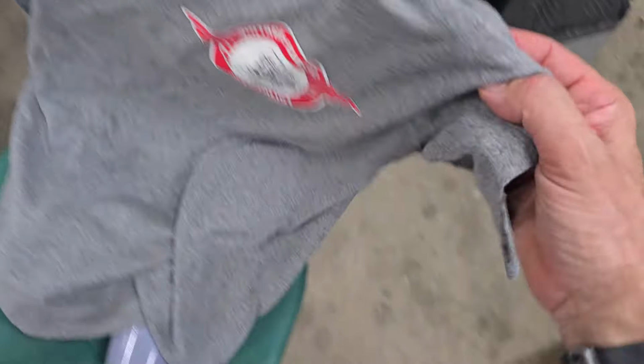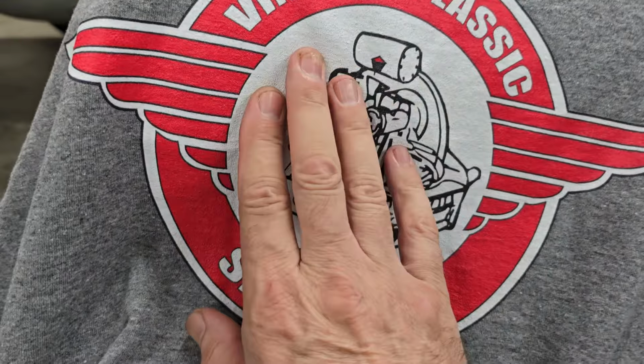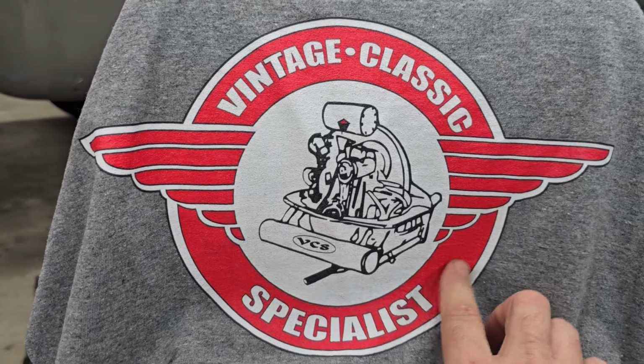And then I'm not sure about all of this white printing on here. I don't know what you call it. It's almost like this plasticky stuff. This stuff, when you wear it a lot and wash it a lot, tends to crack over time.